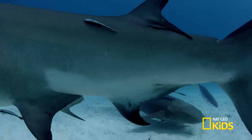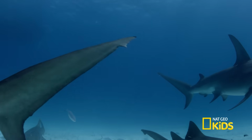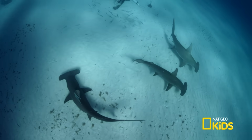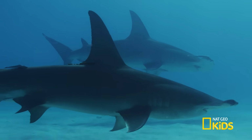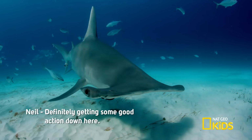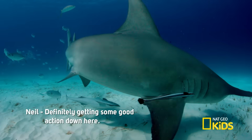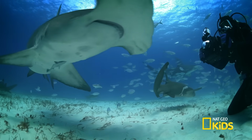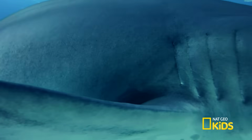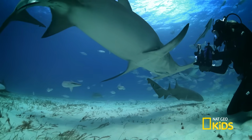Great hammerheads are solitary hunters, but not today. 3 hammers surround Neil and Joe. The 2 smaller sharks maintain their distance around the larger, more dominant shark. Definitely having some good action down here. And it's only heating up.